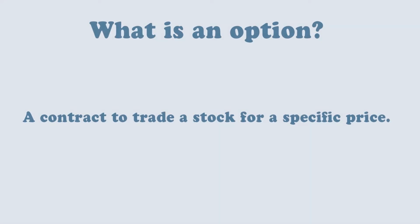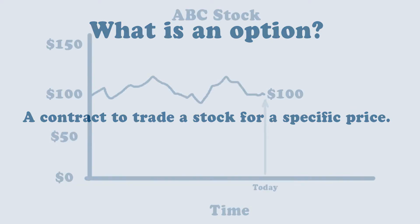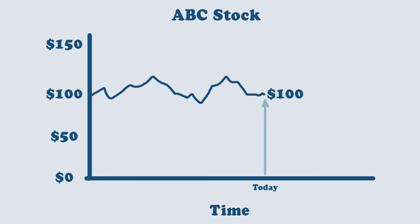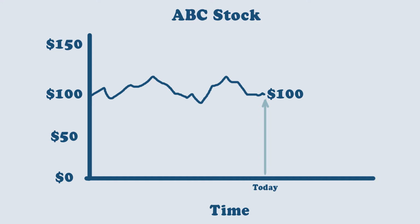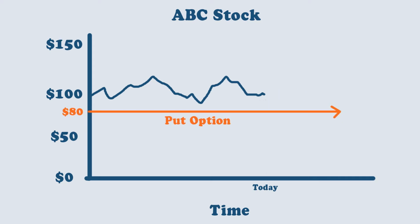So for those who don't know, an option is a contract that allows you to trade a stock at a specific price. And of course, this is useful if you want some downside protection for your stock holdings. Let's say you own a stock right now and it's trading at $100, and maybe you're afraid that it'll fall over the next couple of months. But you also don't want to sell, in case your stock goes up. So what you can do is buy a put option with a strike price of, let's say, $80. This way you can sell your shares at $80 if you want to, if the stock price drops a lot. Even if the stock falls to zero, you can still just sell it at $80. So the most you can ever lose is 20% from where the stock is today.